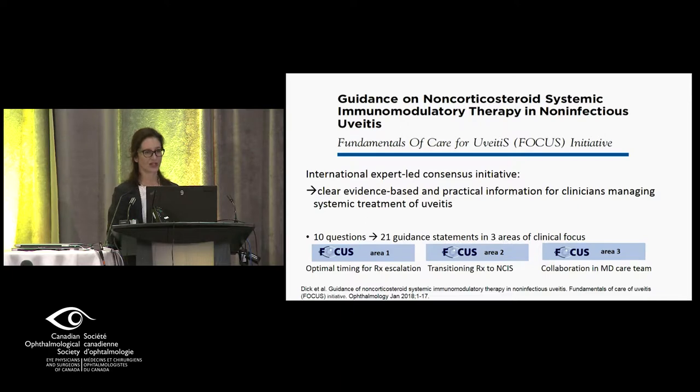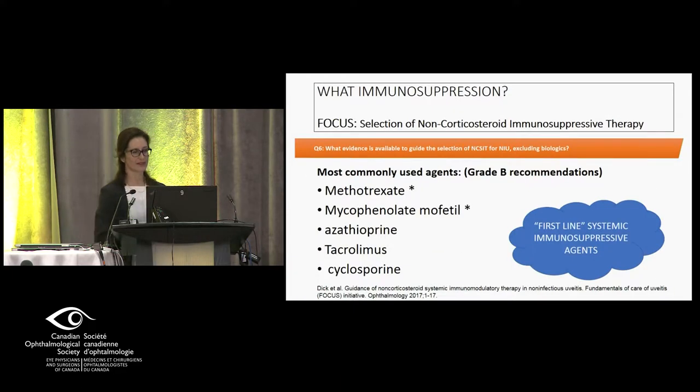So one of the questions, this is in the second area of clinical focus in the FOCUS report, touched on how to select non-corticosteroid immunosuppressive therapy. And the first grouping of agents was the conventional agents, and the medical evidence and the systematic review, as well as the consensus exercise, supported the use of methotrexate, mycophenolate mofetil, azathioprine, tacrolimus, and cyclosporine for use in patients with uveitis. The question is when to start immunosuppression.